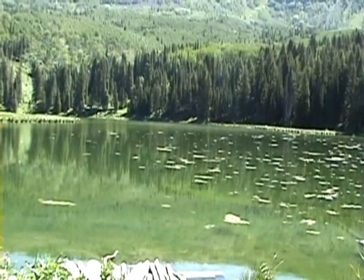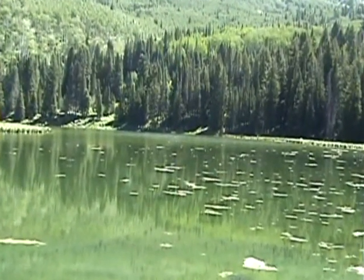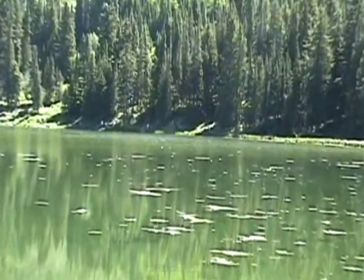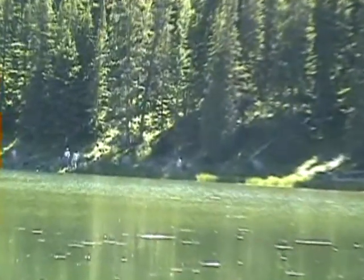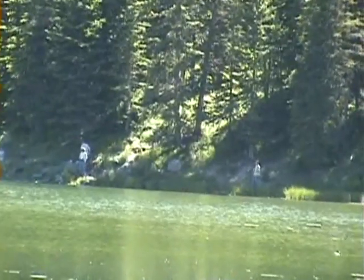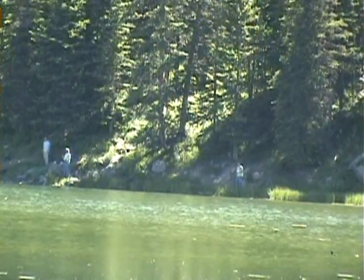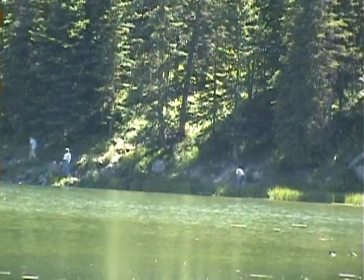As you can see today, we've been joined by 5 other fishermen who have proceeded to go to the other side of the lake. Remember, when sharing the fishing space with other fishermen, to be courteous, be friendly, be supportive. We're all here to catch fish and to have a great time.